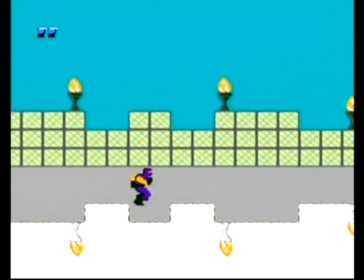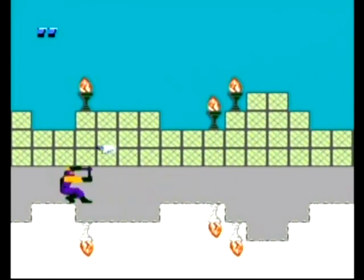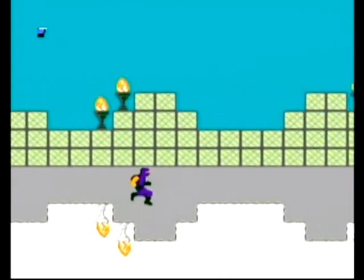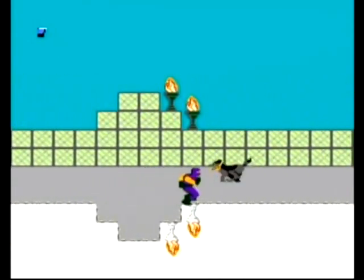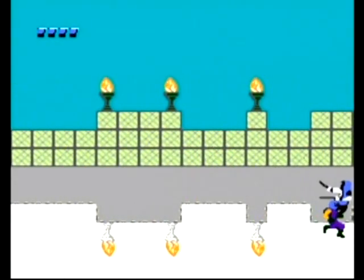Hey, speaking of which, I wonder... Yeah, it's the same shit. At least you could jump here. I got mauled by a dog. Beautiful.